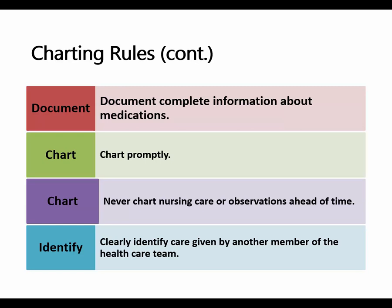So never chart your nursing care ahead of time. If you know somebody's going to be on oxygen, O2 at 2 liters per nasal cannula all night long, and you plan on charting that every 2 hours, you cannot sit down at midnight and chart O2 2 liters per nasal cannula at 12 and 2 and 4 and 6. You have to wait to each of those 2-hour intervals, walk into the room, visualize that oxygen going at 2 liters on that patient's face, and then you document it. You never document ahead of time.